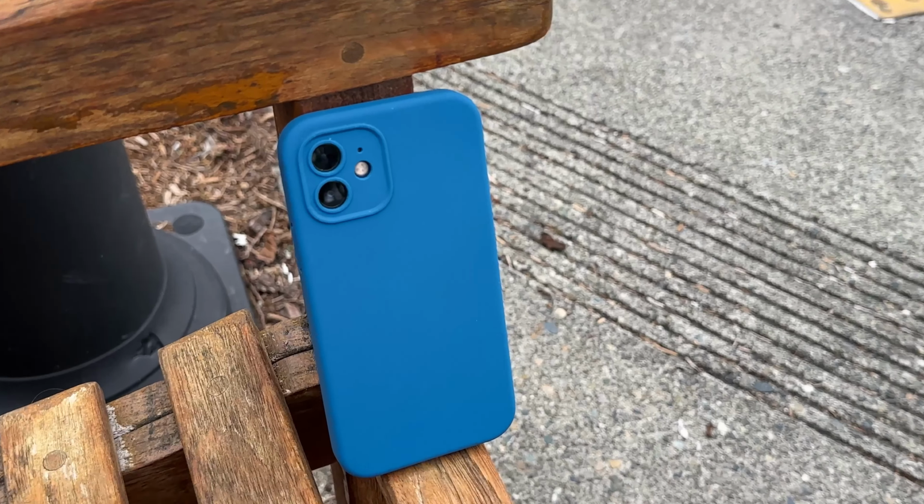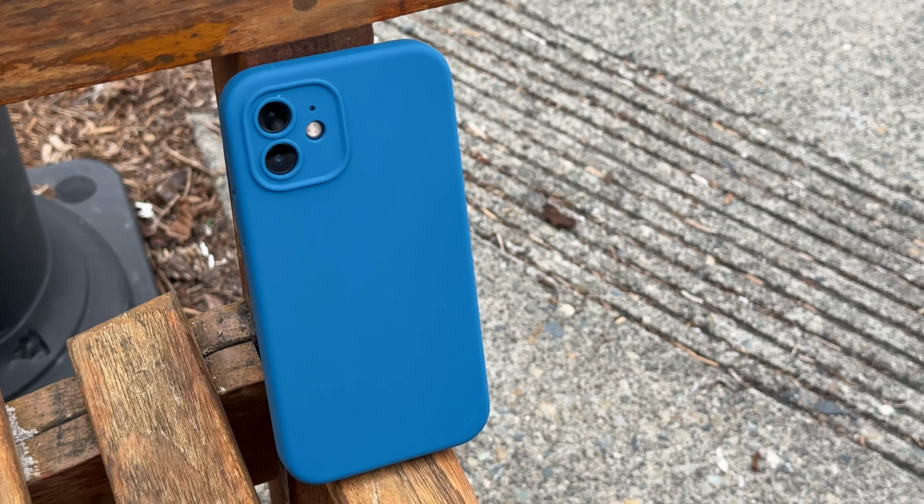So I picked up this case and I put it together, and a couple of videos ago I decided to start using Mint Mobile as my testing platform for phone calls and data, since they have such a really good service. And I figure if you're going to try to save money on a phone, you might want to save money on a service.